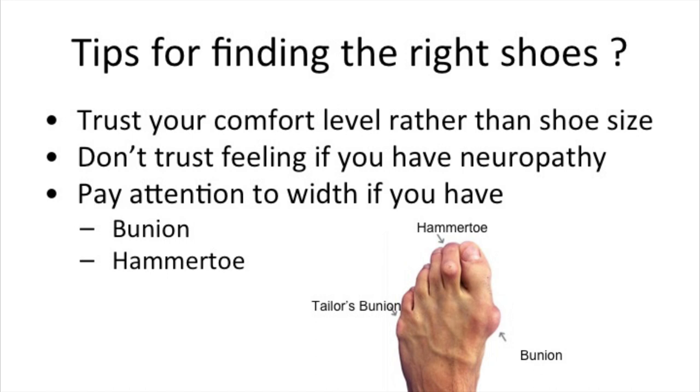And also you have to pay attention to the width. What I mean about the width is a lot of times we buy a shoe and we do it based on the length of the shoe, okay? But your length may be fine, but there's a lot of things that can make your foot wider. And you have to be careful about that.